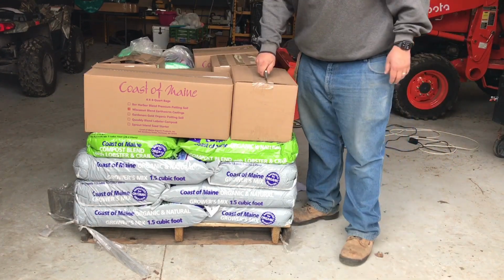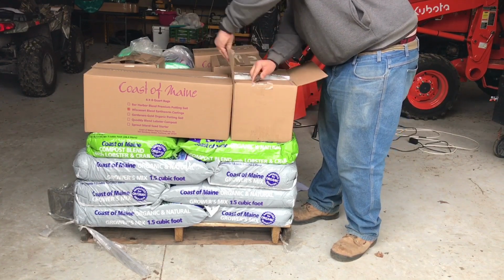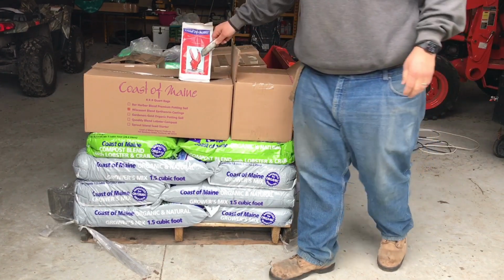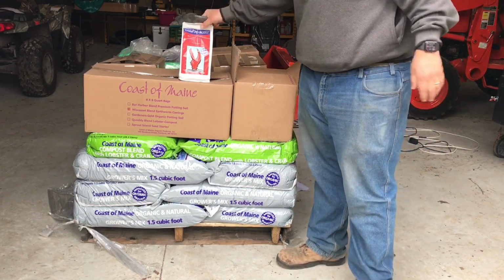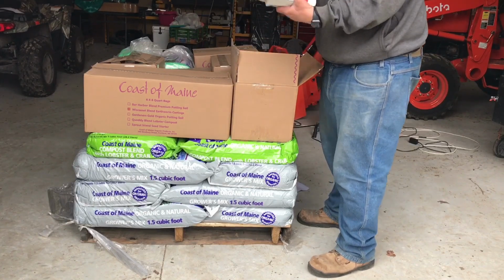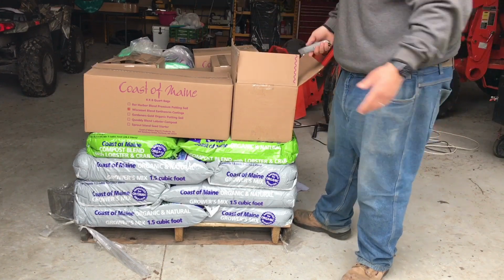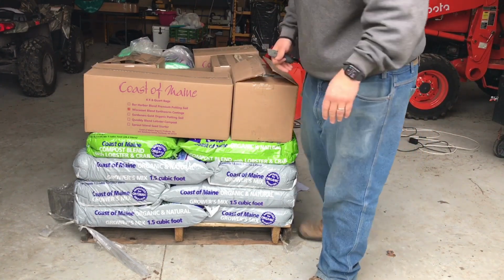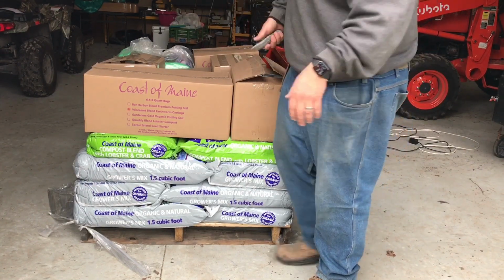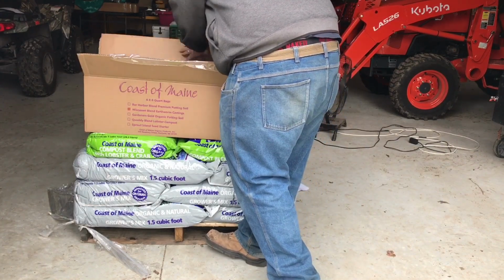Let's talk about what's in these boxes. So first and foremost, lobster meal. You guys have seen this so much on our farm, and this is a case of 8 bags. I believe they're 4 pounds each, and well, go and check out all the videos on lobster on this channel. It's redundant, but I'm going to tell you again, these plants absolutely love lobster. So do I.